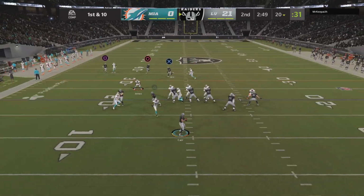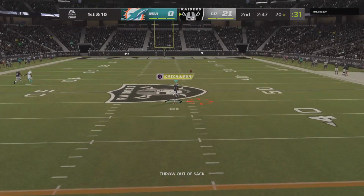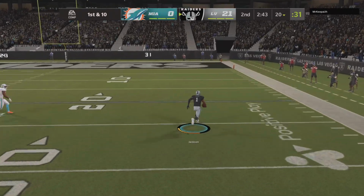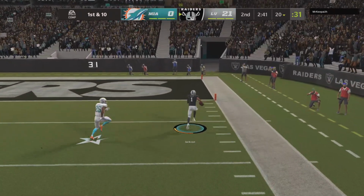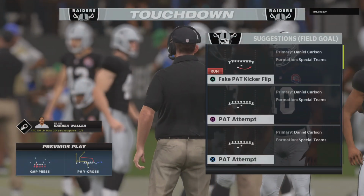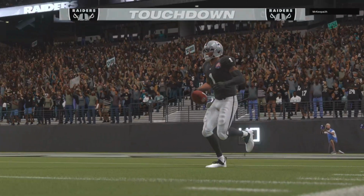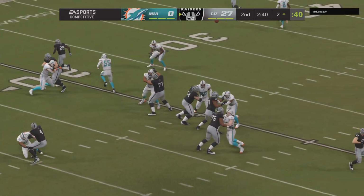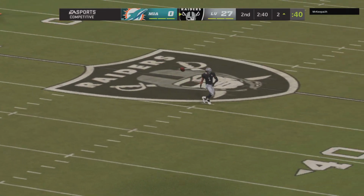Following the fumble recovery, Carr. He gets it complete to Jackson. And he will score. Touchdown, Las Vegas. Third touchdown pass now for Derek Carr. And the Raiders are able to widen their lead here in this first half.